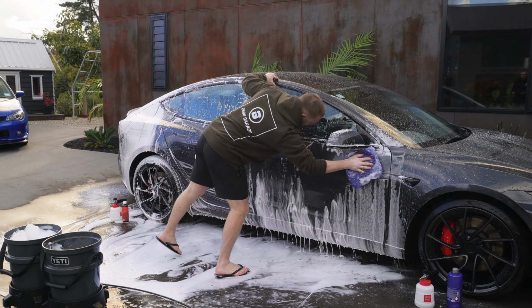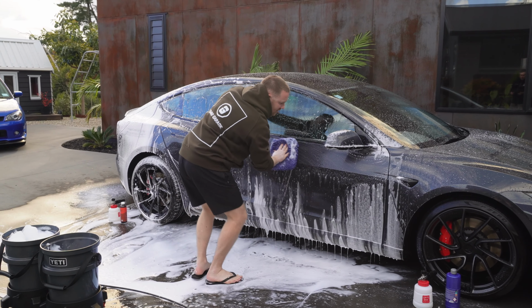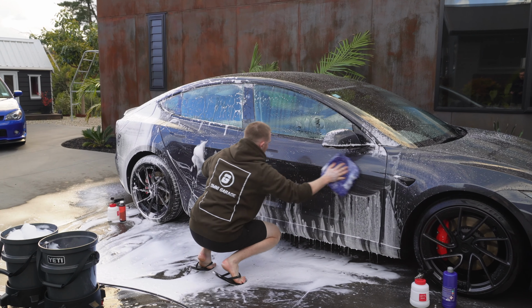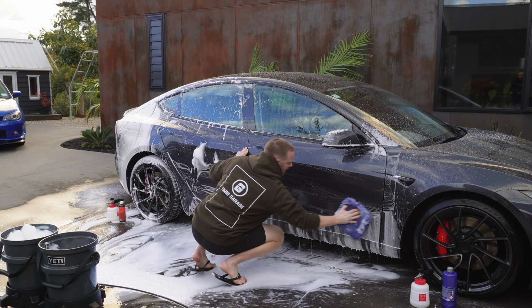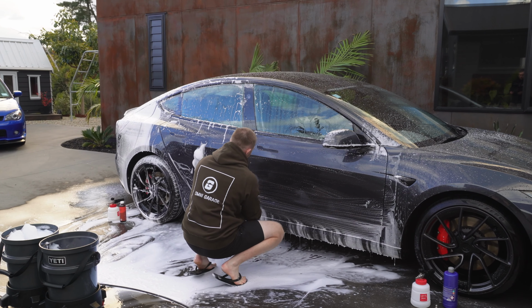Which soap feels the slickest here? Do you know what, slickness wise, I think the Detail Co. Yeah? Yep, the Detail Co has a slicker feel. This one here feels like I am abrading the surface a little bit more.